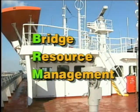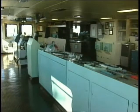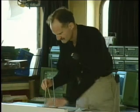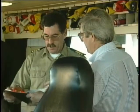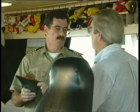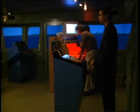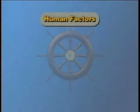Bridge Resource Management, or BRM, is a method which uses all resources available to conduct safe and efficient vessel bridge functions. These resources include both equipment and personnel. It takes both traditional skills to operate the equipment as well as managerial skills to use personnel resources to their potential. In order to best utilize the personnel aboard your vessel, you must understand the human factors involved.